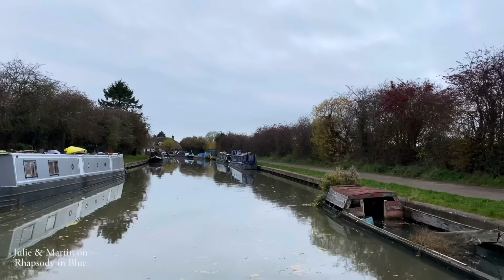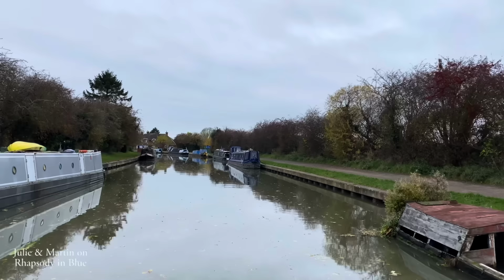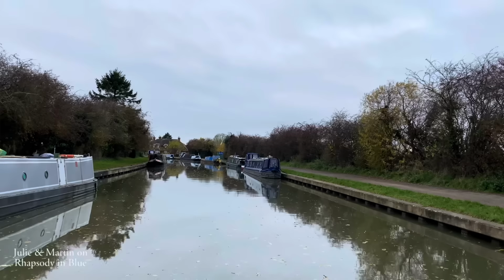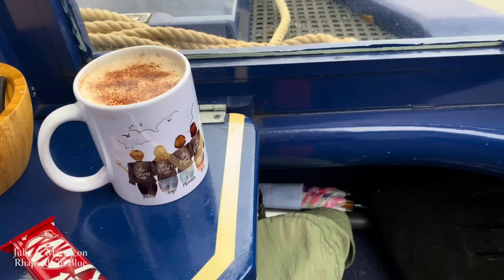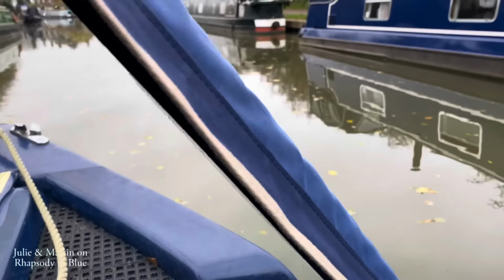So we've just done that one lock. We're going to go up to the junction. We're going to turn right and then we'll go in as far as we can and moor at the bottom of the Watford Locks. Yeah, made us a nice warm drink and a Kit Kat, and that will see us now until we get moored up.